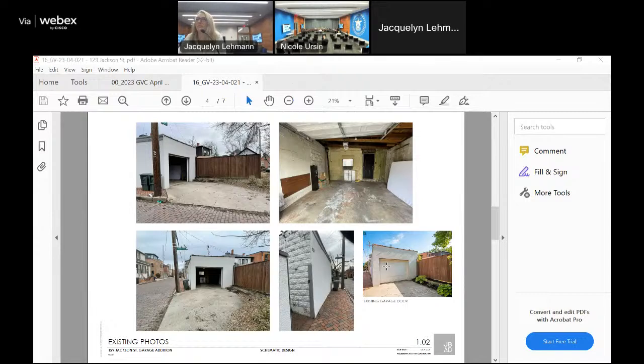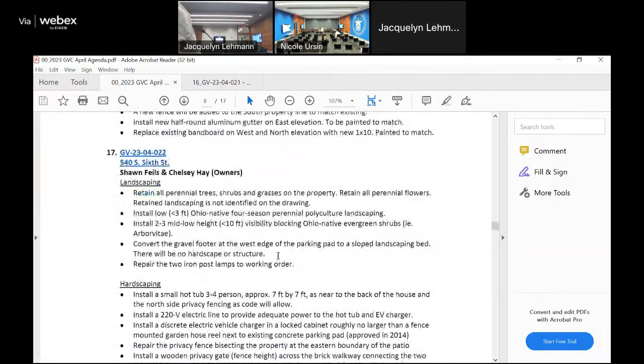Motion to continue item GD-23-04-021. Second. Any question on the motion? All those in favor? Aye. Against? I say the motion passes. Thank you.